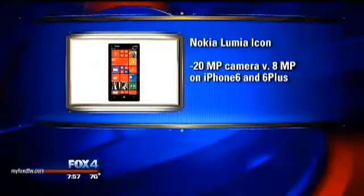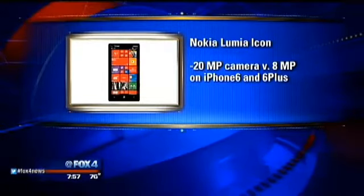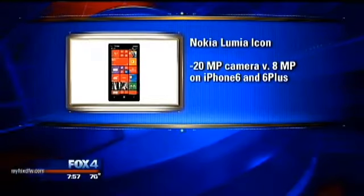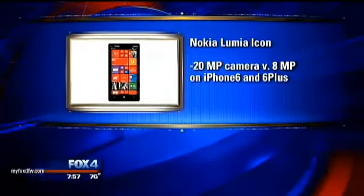Speaking of cameras, the front-facing camera on this guy is 5.1 megapixels compared to the 1.2 megapixels on the next generation iPhone. If you absolutely are motivated by camera, take a look at this piece of video we have for you. The full screen is of the Nokia Lumia Icon. This guy packs a full 20 megapixels in the camera on the phone. That's about 3 times what the next generation iPhone will have.